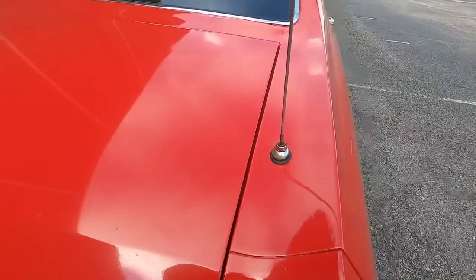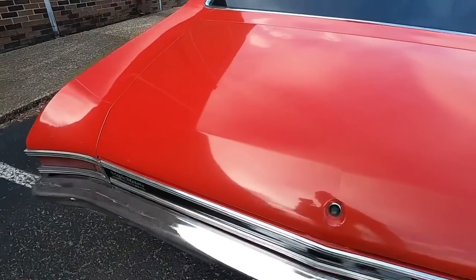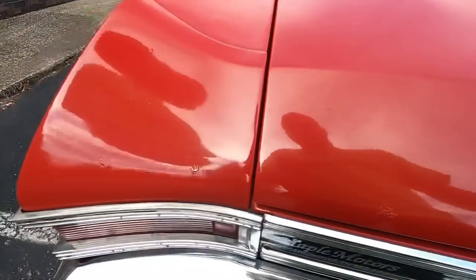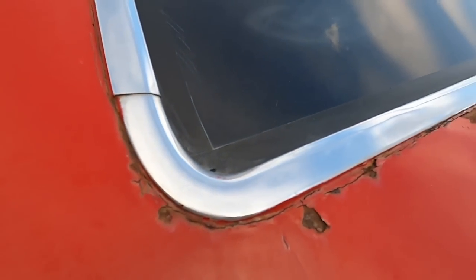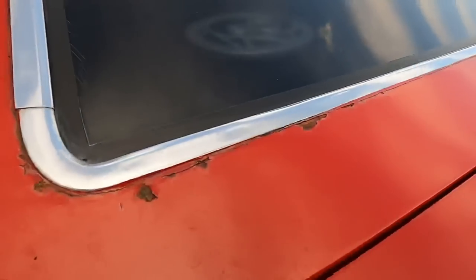Spot there. A little rust bubble popping up here. Chips on the back. A little rust popping up around your trim there. See a hole here.